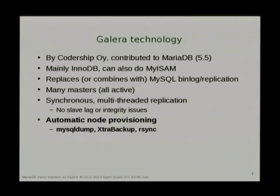It's automatic provisioning. So what you can do is install MariaDB 5.5 with the Galera extensions and say, join this group of machines. It will nominate a machine in that group to donate all the data across, and it moves all the data across using mysqldump, XtraBackup, or rsync. For those that noticed, some of these will require that node to go offline. XtraBackup can keep InnoDB tables online while it copies them. The rest have to shut down the machine to copy the full data set across.